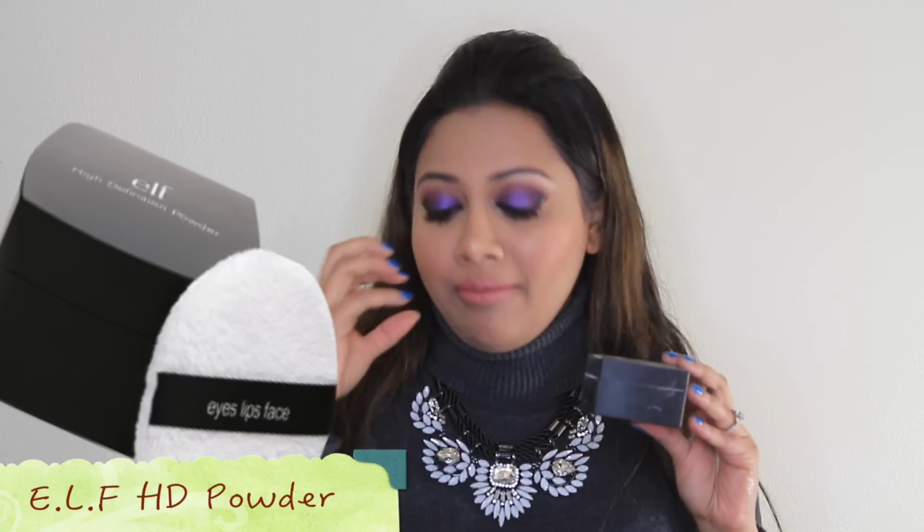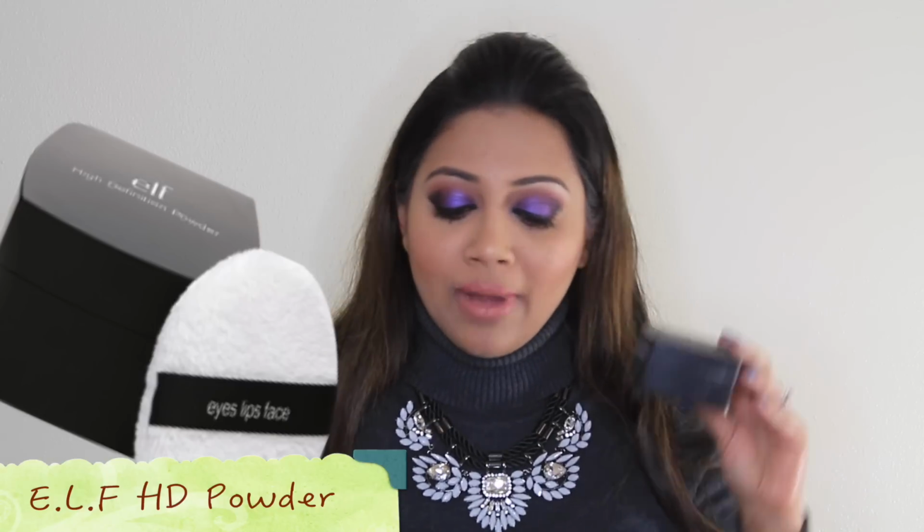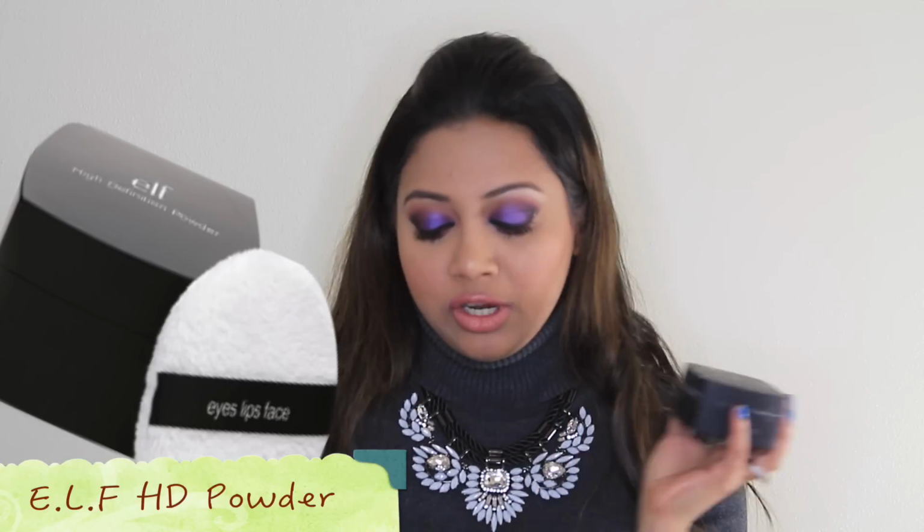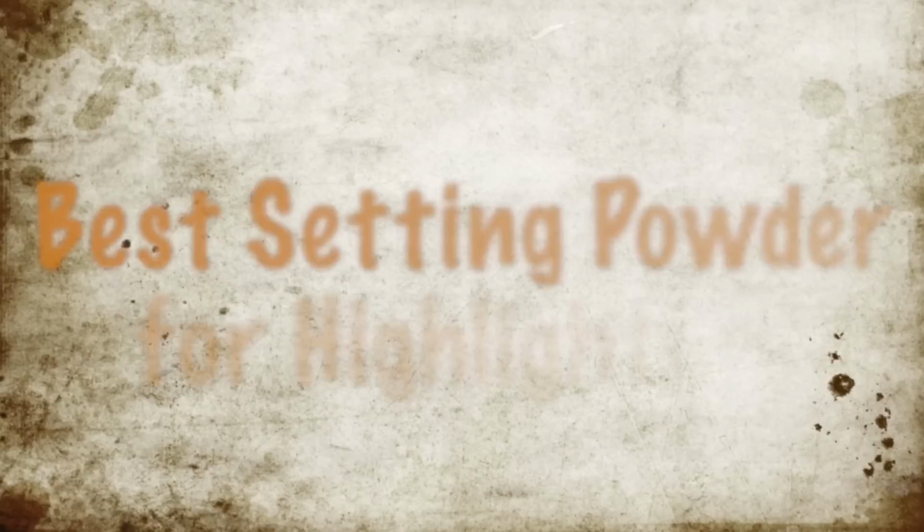But this one is a little bit heavy compared to my MAC Prep and Prime, but this one is only $6. So if you don't want to splurge on a high-end setting powder, but if you still want a good translucent one, this one is worth a try. It's a great setting powder from drugstore.